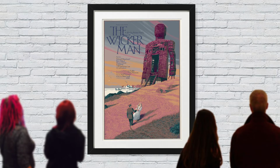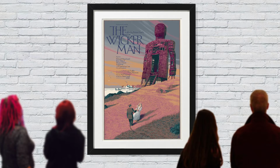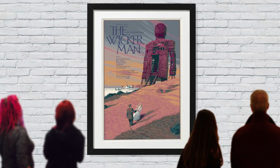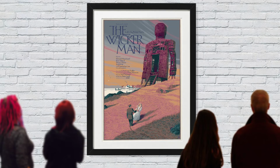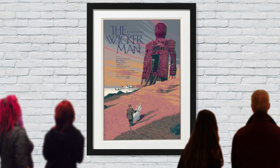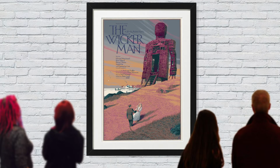This poster does a brilliant job of making the location of the Wicker Man look like a perfectly innocent holiday destination. A place we'd want to go to relax and enjoy ourselves. Perhaps using the slogan, Summer Isle, it's the hottest place on the coast.